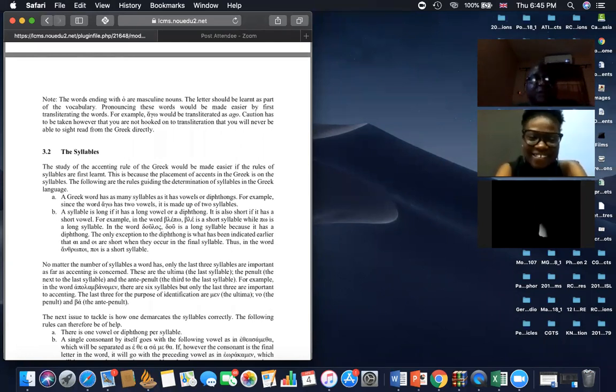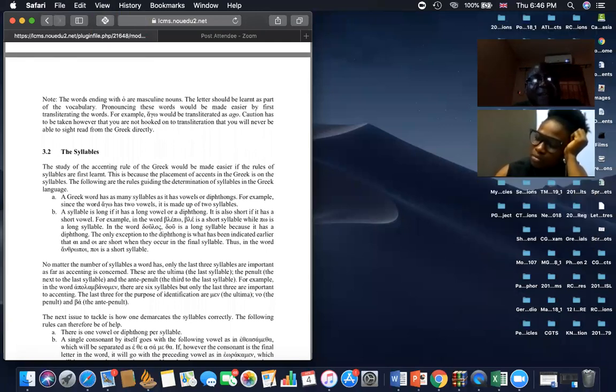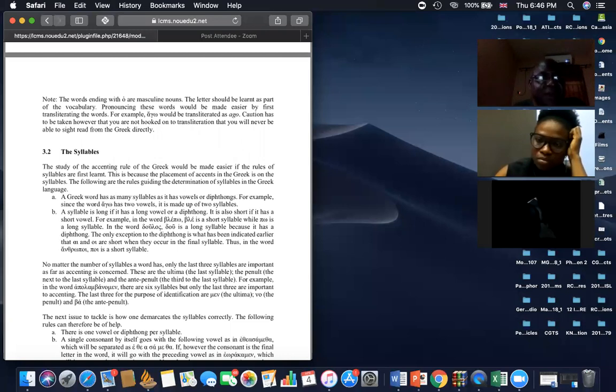Now let's go on to syllables. Like the Yoruba language, Greek words are syllable based. They are pronounced in syllables. Are you getting it? Now, how do you identify a syllable in Greek? The first rule is a word has as many syllables as it has vowels or diphthongs.